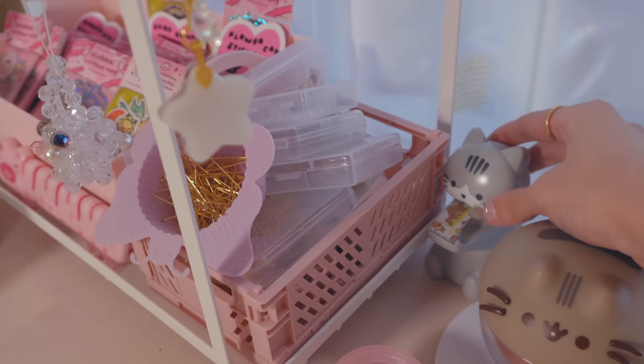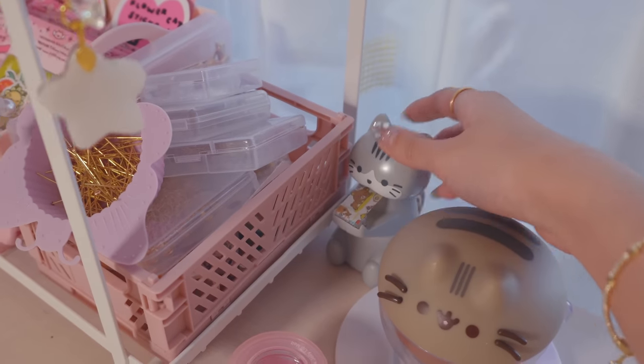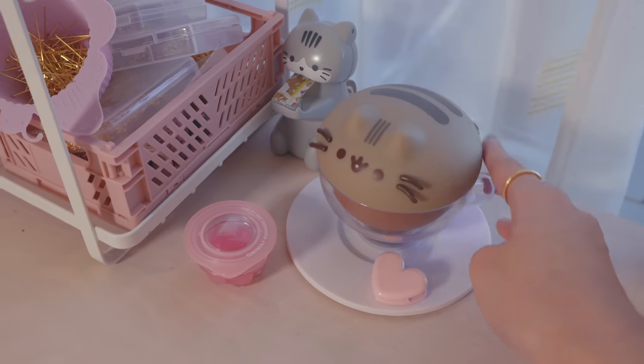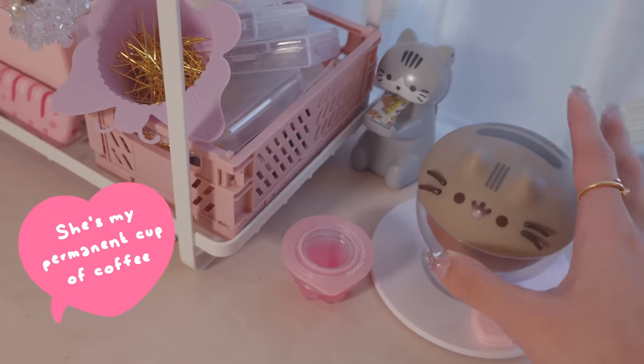So this is a tape dispenser from Daiso and it's really, really cute. It has some Rilakkuma tape in there right now. And this is a figurine from a Pusheen box I got a while ago. It's a little cappuccino. I don't know, really cute. And I love coffee. So she's been sitting up here with me.